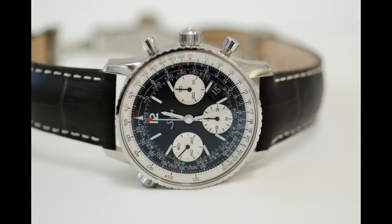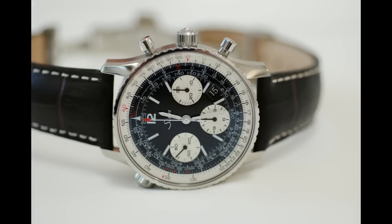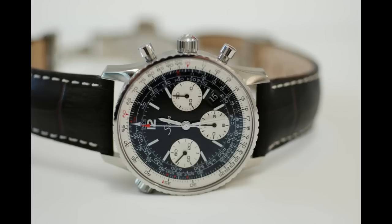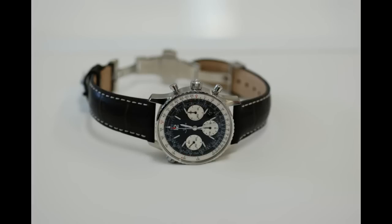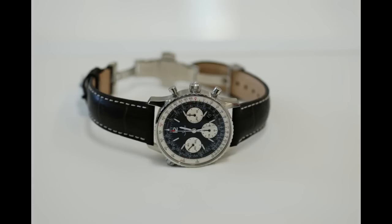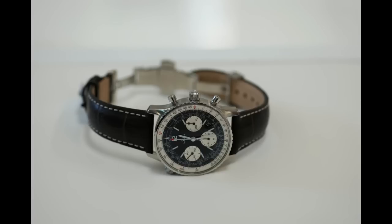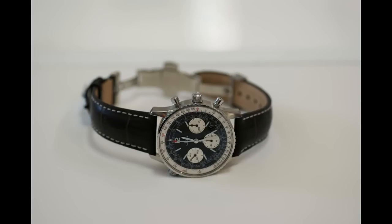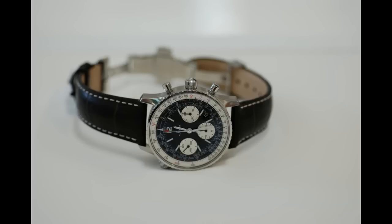Interestingly enough, many of the Breitling spares and hardware of the time were sold off. And later in 1979, Breitling was sold to Ernest Schneider. I just have to say, it's quite an interesting story.